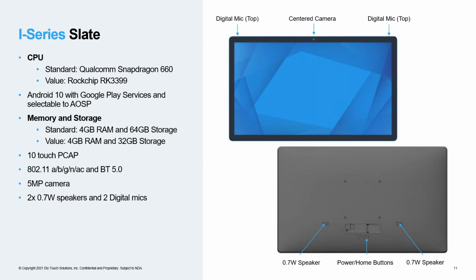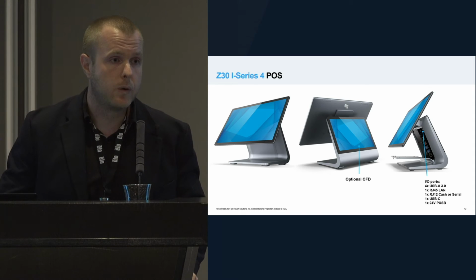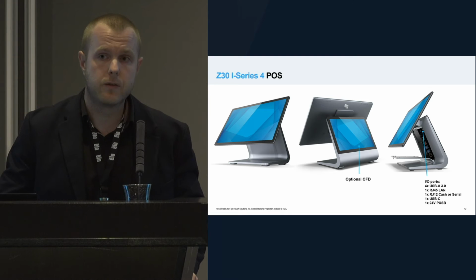We also introduced something called the Slate, which is the iPad killer. Same kind of hardware on the inside, but you have aluminum casing, and it's much thinner than the normal Edge I-Series. And it doesn't have Edge Connect because of the aluminum casing. So this is thought to be for the retailers that need to have a sleek design, point of information application, something like that. And also with the new POS that we have over here, you have a fashionable POS terminal with Android interface.